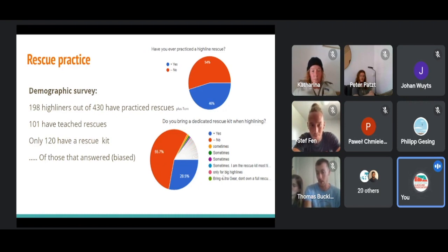But as we have seen, there have been very few rescues on big highlines, but there would be bad consequences if you need one. If somebody's on a big line and they need rescue, it can be very bad just because of the time it takes to get the person off the line.